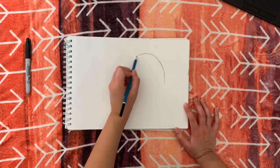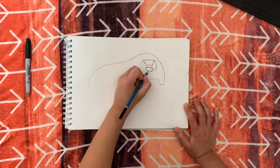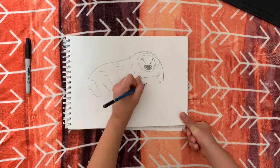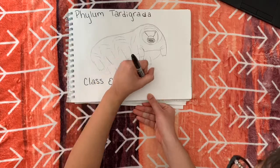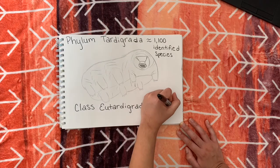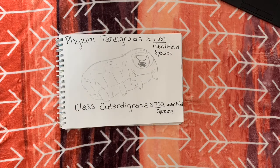Eutardigrades differ from the other class in phylum Tardigrada, known as the heterotardigrades. They're categorized separately due to some main differences in their bodies like dorsal plates, claw features, cuticle thickness, and gonoduct structures. Altogether, though, there are about 1,100 species of identified tardigrades in the whole phylum and about 700 identified species of eutardigrades in the class.